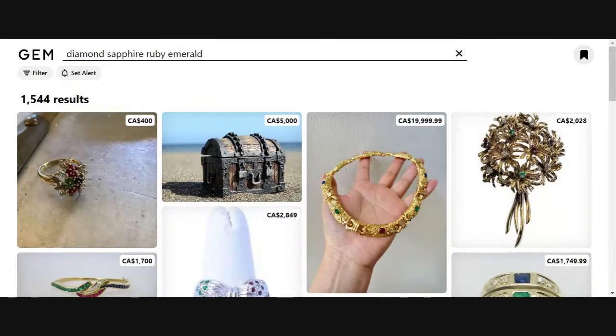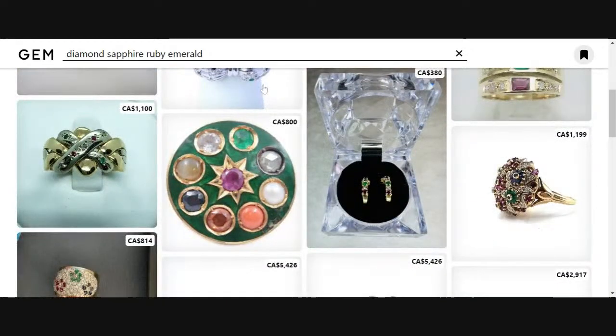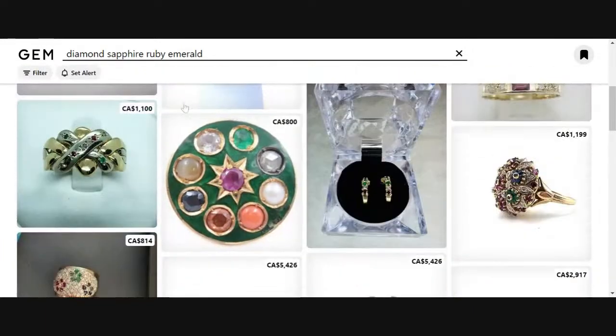Oh, I'm sorry. Delia, you may need to refresh. Let me know if you're not seeing the gem.app screen that I'm on, where I am just scrolling now.